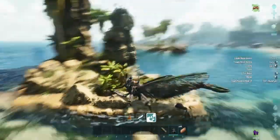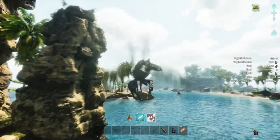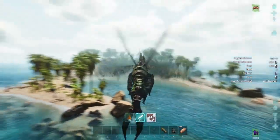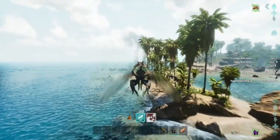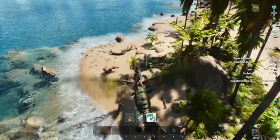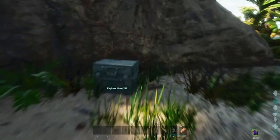All right, so our next one, we're gonna go up this side. That's not what I wanted. All right, so you can see the horseshoe. We want this side of the horseshoe. And we're going to travel right along the bank here. And right at this one little rock is our next one.